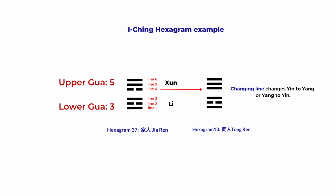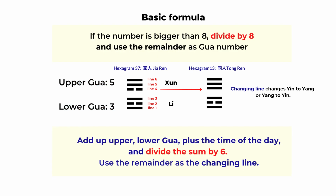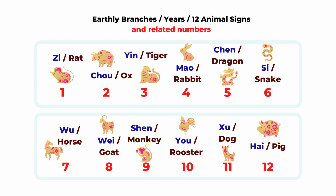And you can also use the timing of the observation. You can add that into the lower gua and also divide it by 8. And for the changing line, you often combine the timing and both upper and lower gua together and divide it by 6 to find the remainder. Another way is to look at animals and associate them with the numbers. The animals can correspond to the 12 animal signs.